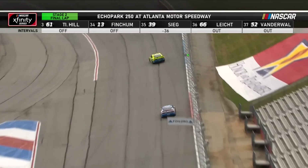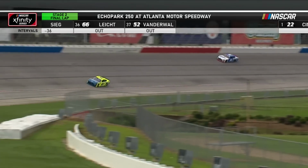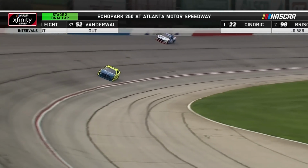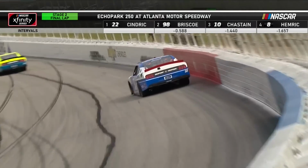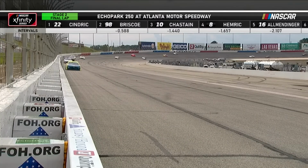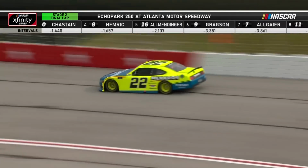Yeah, you were talking about Briscoe saying how much he loves Atlanta. He told me his second favorite track, or maybe 1-2, is Miami and Atlanta. 2 races in South Florida next weekend, so he could really be in a position to gain some momentum. And his crew chief is Richard Boswell, who won this race with Kevin Harvick a couple of years ago.